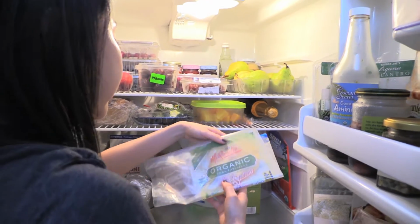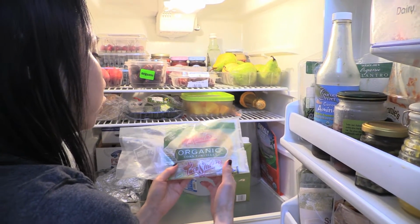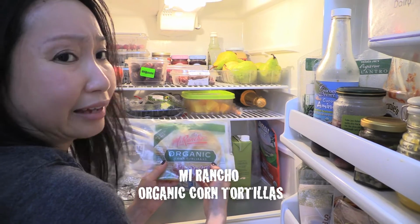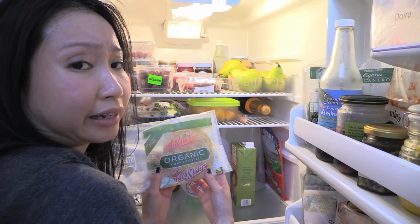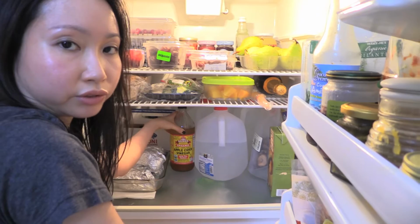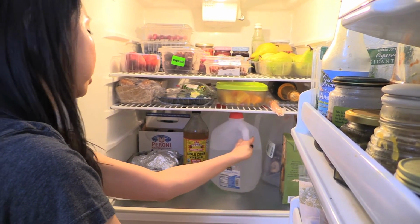And now here is a great gluten-free product. It is organic corn tortillas that are gluten-free, and it's the Mi Rancho brand, and I love this brand. It's non-GMO, it's organic, it's great. So if you are gluten intolerant like I am, this is a really good brand to go for. And then moving on here, I have apple cider vinegar for salads. I love this as a dressing. I have tons of water.